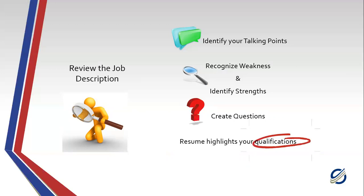So this is important. A lot of times employers will ask, based on the job description, do you have any concerns about the position or about the company or the product? And this is a really great time to recognize that and discuss that openly and honestly, and also be able to turn those weaknesses that you may have into strengths.